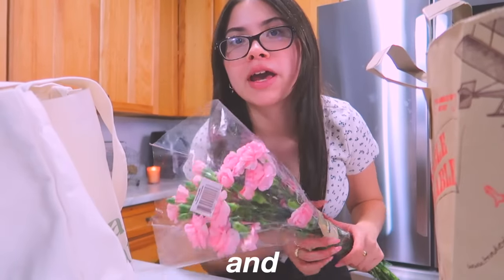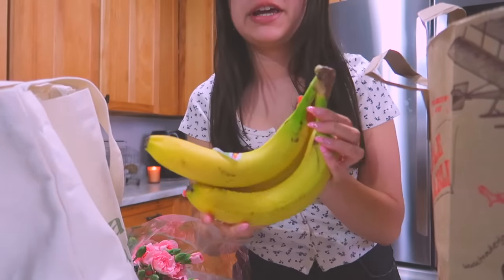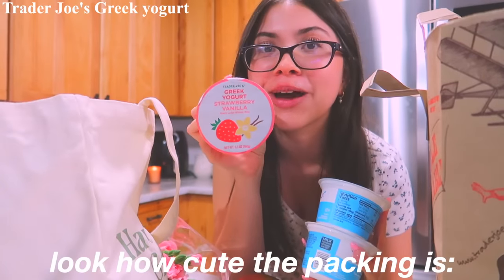Starting off this haul, I got my mom some flowers because her birthday is coming up, and I just thought they were so pretty. They remind me of my mom. We're gonna be cutting them up and putting them in a vase right now. Some baby spinach, dozen cage-free eggs, 3 yellow bananas, a pineapple, cream cheese, some strawberries and raspberries, spinach tortellini, a mango, 2 limes, some yogurt. Look how cute the packaging is, adorbs.